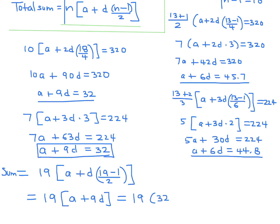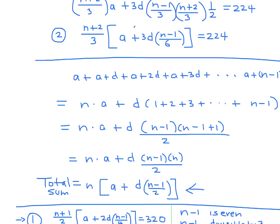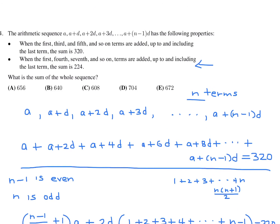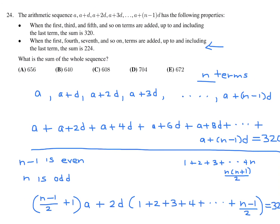So that's 19 times 32. And if you do that multiplication, you get 608. So there you go. That's the answer. The answer, therefore, to number 24 is 608, which is choice C.